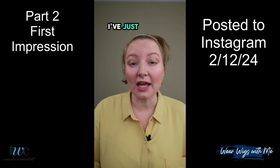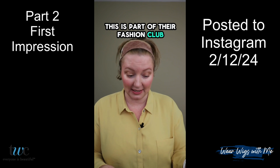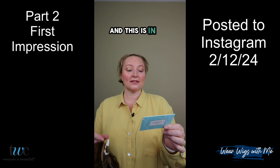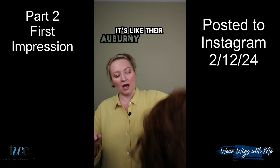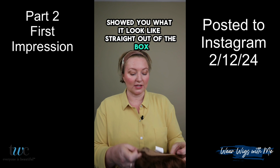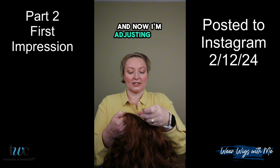Okay, so I've just unboxed Vibrant by the Wig Company. This is part of their Fashion Club collection, and this is exclusively by the Wig Company. This is in the color 30. It's like their Auburny medium red. I showed you what it looked like straight out of the box. So all I've done since is take the tags off, and now I'm adjusting the Velcro.